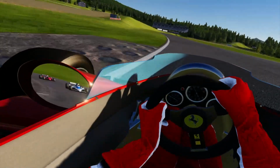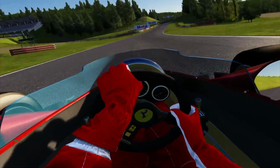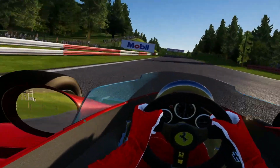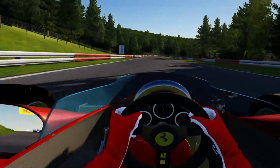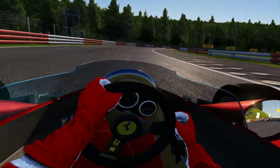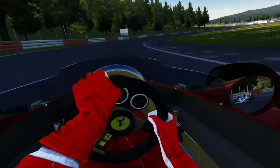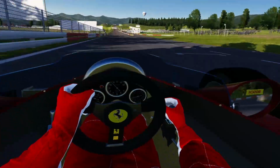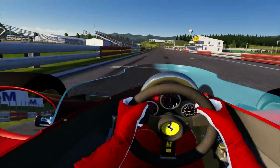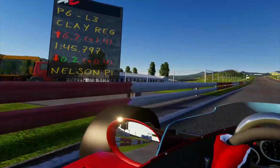They catch up so much, there's something I'm doing wrong. It's a spectacular circuit, I love it. Of course it will feature in the historic F1 series at some point in the future. Oh no, they're really close to me now. Yeah, I lost a second there.